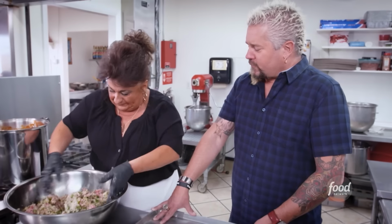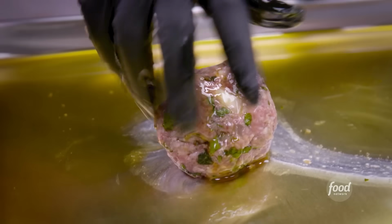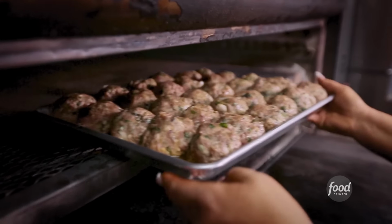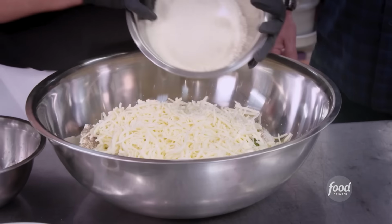How many meatballs will this make? About that tray's worth. Okay, good. They're about 1/3 of a pound. Ooh, we're really coating the pan up, huh? So we're not just gonna bake them, we're gonna also give them a little pan fry. 350 degrees, how long? 15 minutes. Next up? Whole milk ricotta cheese, black pepper, eggs, fresh parsley, mozzarella provolone blend, and Romano cheese.